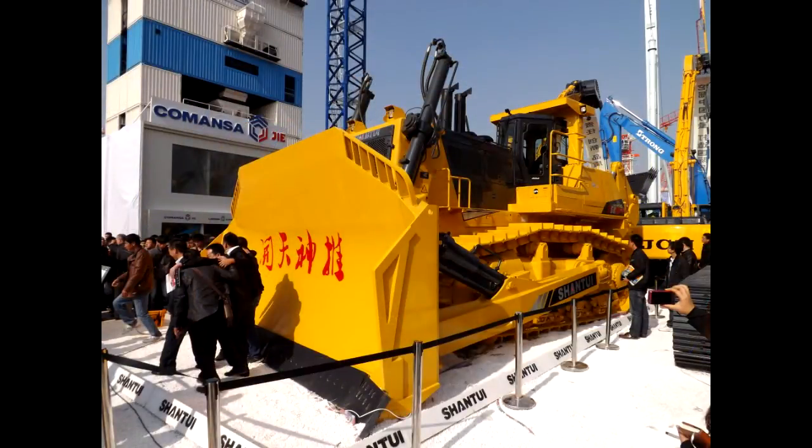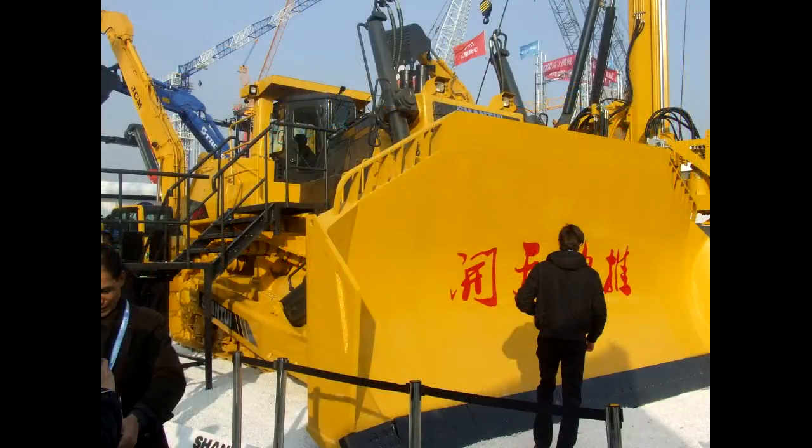Shantui, meanwhile, took the wraps off what it claims to be the largest dozer in China, the 105-ton SD90-5. So this is a machine in the CAT D11 size class. In fact, it's slightly heavier, so the only production dozer in the world larger is Komatsu's D575. Shantui's machine is powered by a 708 kilowatt engine, and it's equipped with a 45 cubic metre capacity blade.